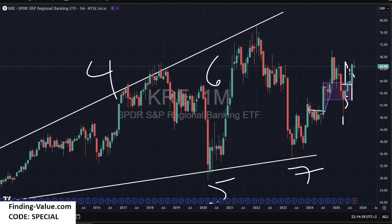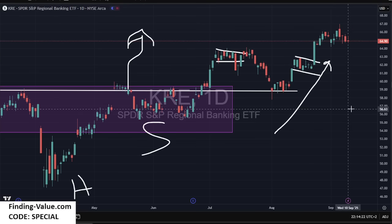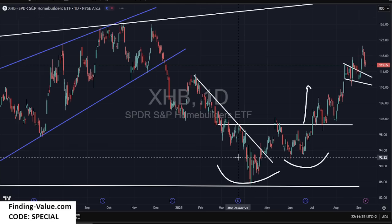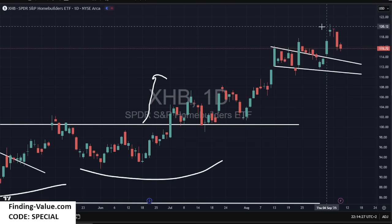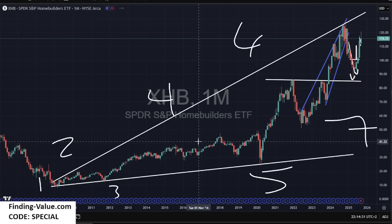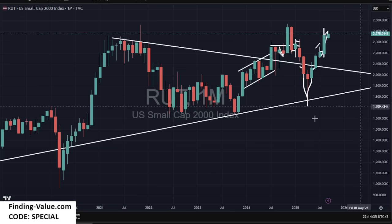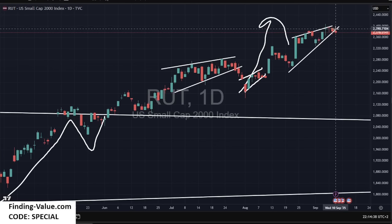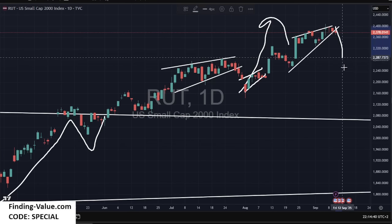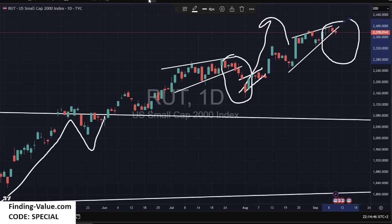KRE up a little bit, but holding steady, consolidating. XHB also consolidating on top of support. Looks okay. I mean, not the best of looking patterns, but looks all right. We've got Russell down slightly. This is a rising wedge. We could see a little bit of a spill here out of it, like that. We'll see if there's any follow through there.